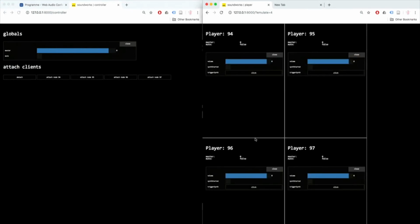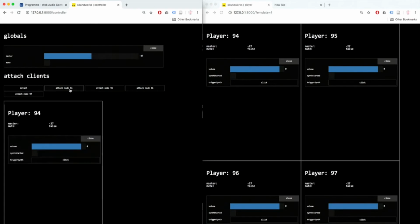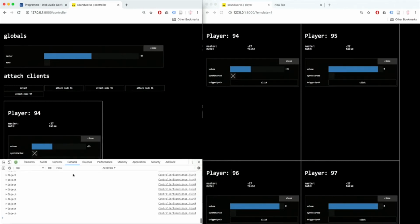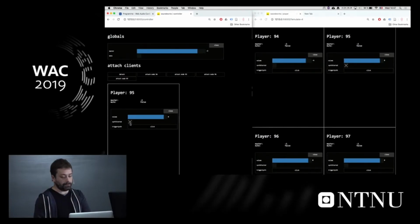And I can create several players. And this way, I don't know, maybe it's small, maybe better. So we can see that everyone is keeping the master volume quite well, but we can also take control over one particular client. There should be some sound. I don't know. So no sound. Oh, because there's no... But I could do the same with another one.